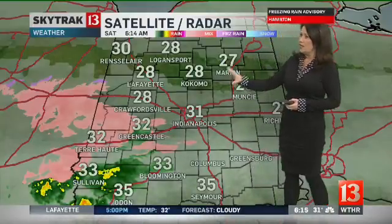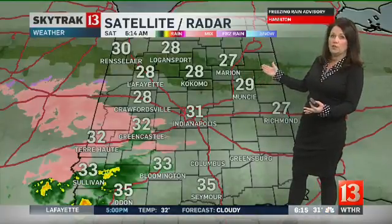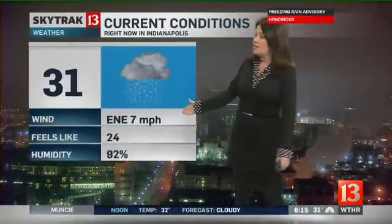When we have the air temperature below or at the freezing mark, any of that liquid precip is going to refreeze on surfaces, especially on those overpasses and bridges. Notice temperatures along and north of I-70 are at or below the freezing mark. That's definitely a concern. Downtown Indianapolis, a little bit foggy, currently 31 degrees. Winds are out of the east-northeast at 7 miles per hour, feeling like 24.